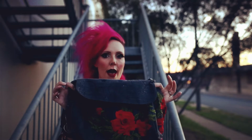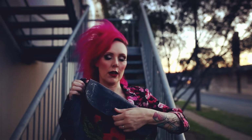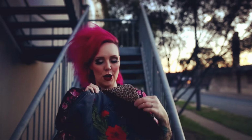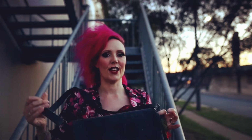And my bag was upcycled from a pair of jeans. Again, they were from a charity shop, but they were too worn to be sold. They were really worn through, so they didn't actually cost me anything. And the inside is lined with a leopard print top that was again found in a charity shop. And then I've hand painted Do or Die on there, because that was the song that inspired my whole upcycle collection called Dream Out Loud.